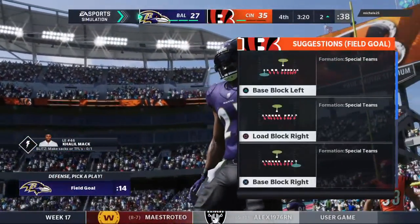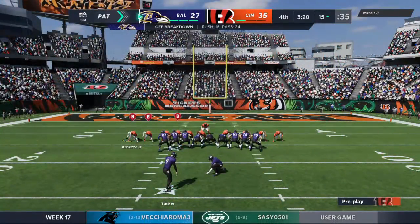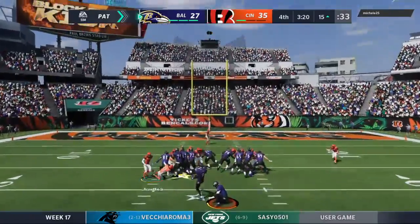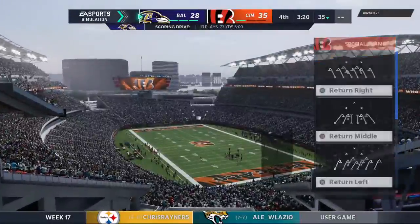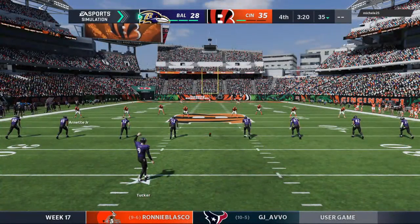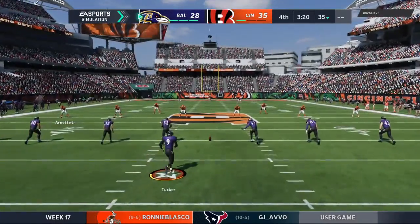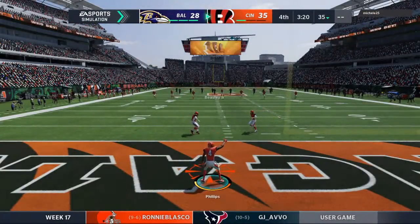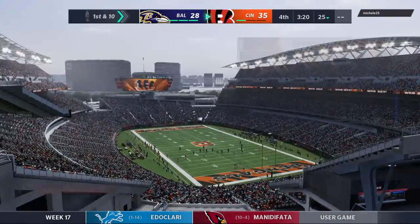Mark Ingram with his 2nd touchdown of the game and 5th on the year. And the Ravens have cut it to within a score. And that'll cut the lead down now to a touchdown. Makes the score Bengals 35, Ravens 28. Tucker now to kick it away following the touchdown. And a fair catch signaled for and taken successfully.